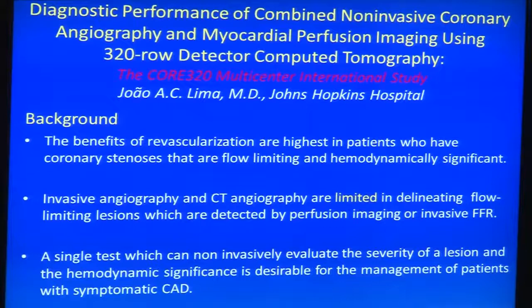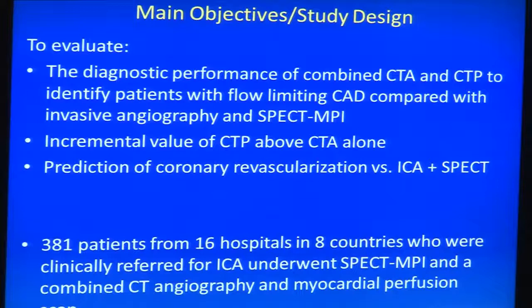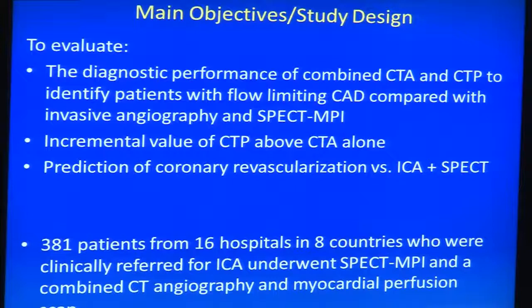So the main objectives of the CORE320 trial that I'm delighted to present this morning were to evaluate the diagnostic performance of combined CTA and CTP to identify patients with flow-limiting coronary artery disease compared with invasive angiography and SPECT myocardial perfusion imaging. We also looked at the incremental value of CT perfusion over and above CT angiography. We looked also at how these modalities predicted which patients underwent revascularization in relation to the reference standard here, which was invasive angiography plus SPECT MPI.